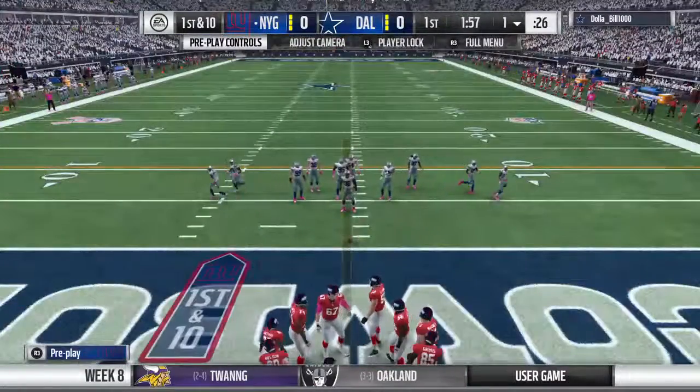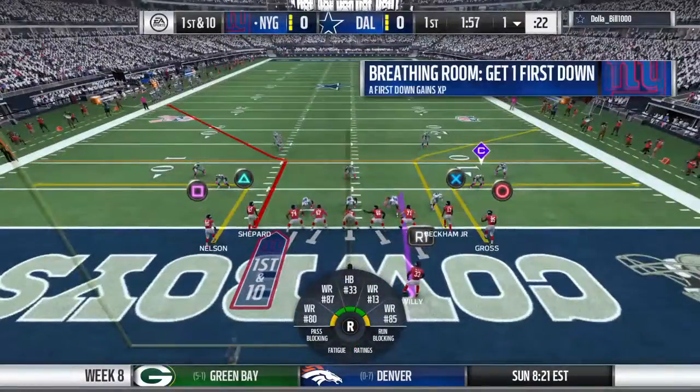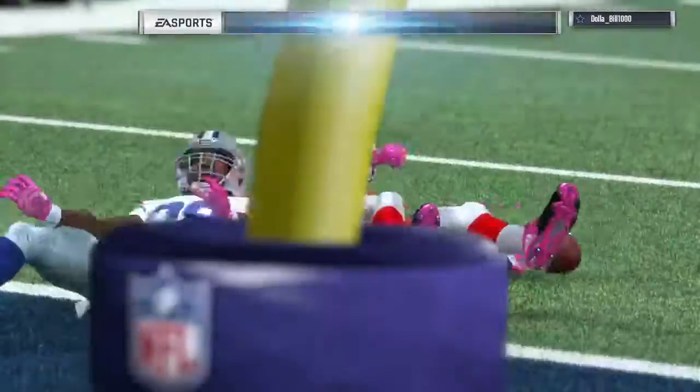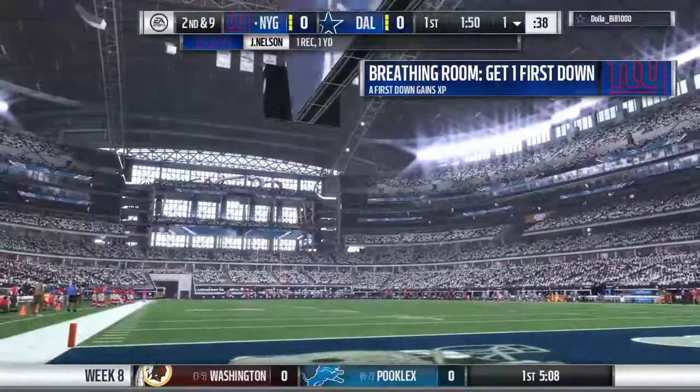Very tough spot here for the offense to start. They'll put 2 receivers left, 2 to the right. They'll try and start this drive in the air. Caught by Nelson left side. Just a yard on the catch there. It'll be 2nd and 9.